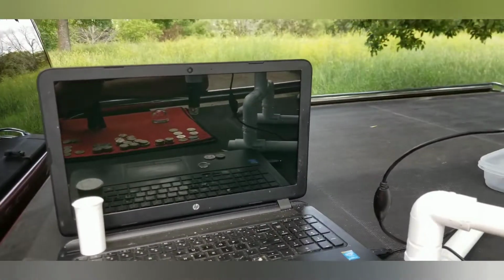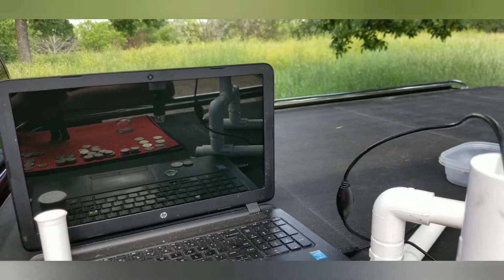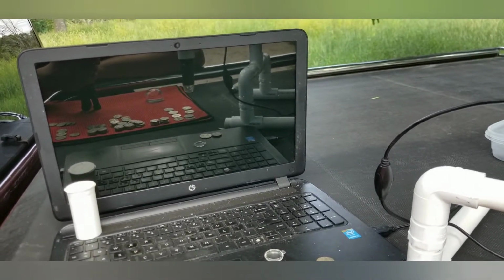What's going on, everybody? DJ Numismatics, and I'm out here shooting a wrap-up video on a couple live stream nickel boxes I did. I just checked for varieties and got them all organized, and we're going to put them in the album if they'll upgrade.